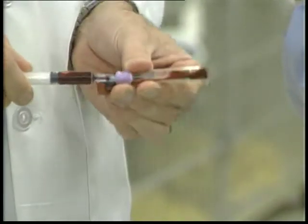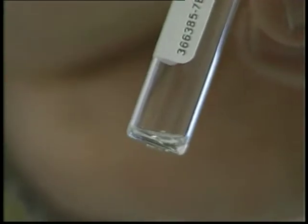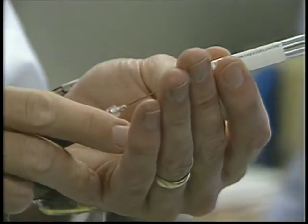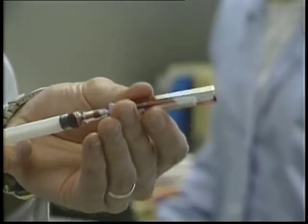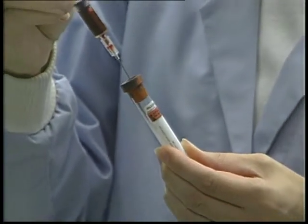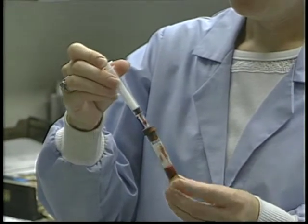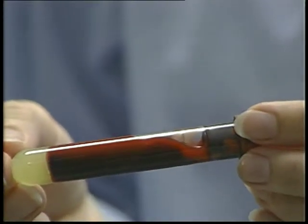The lavender top tube contains a chemical called EDTA that prevents blood from clotting. Blood must generally be placed in this tube relatively quickly, as blood will often clot within a minute or two of being drawn out of the vein. Once the unclotted blood is mixed with the EDTA, it will remain as unclotted whole blood, meaning all of the components of the blood are still present. The other tube that is quite commonly used is the red top tube. This tube does not contain any chemicals, and therefore blood will naturally clot within several minutes after collection.